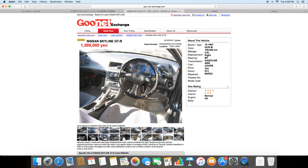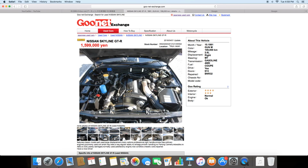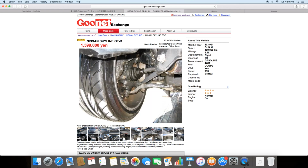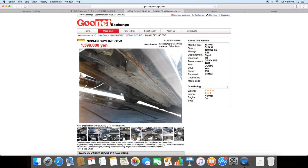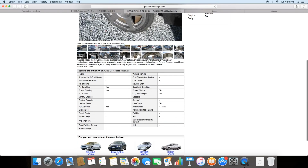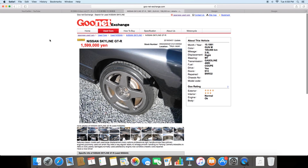Stock steering wheel in there. Looks like some different gauges though. A little bit of rust, but it doesn't look like something you'd have to worry about too much. Classic model, well used. Just kind of weird, but I guess it is just a loose translation, like I said.